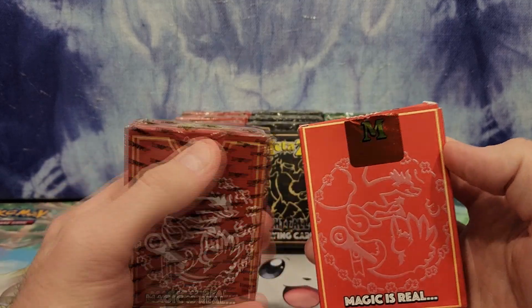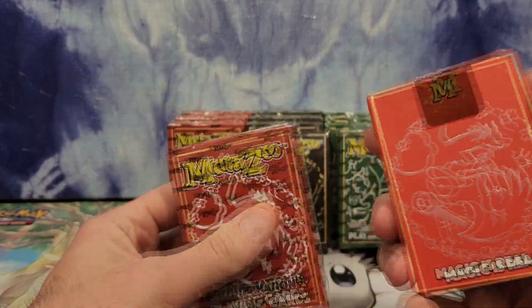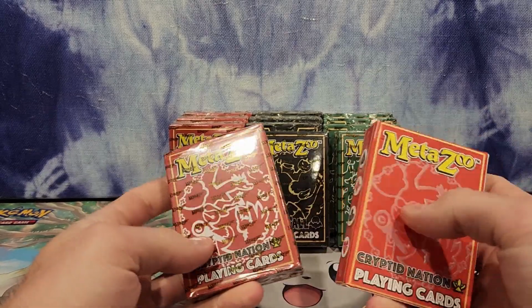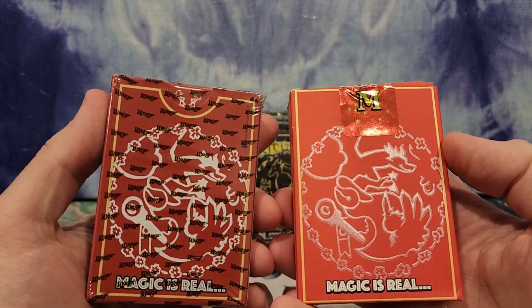Magic is real. Oh, this does not have the sticker on there. But you know what? The packaging of it is actually pretty decent. It's got the MetaZoo packaging on it that I'm not sure that having that sticker on there is necessary. So that's what these look like. There's definitely a difference in them, so you can tell.